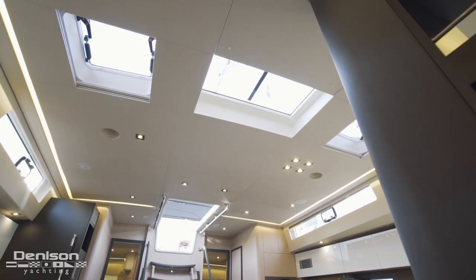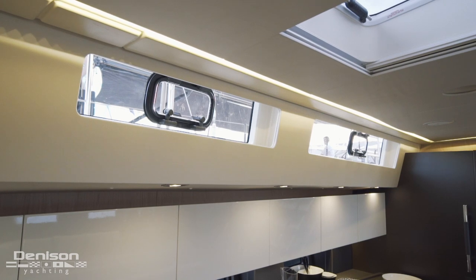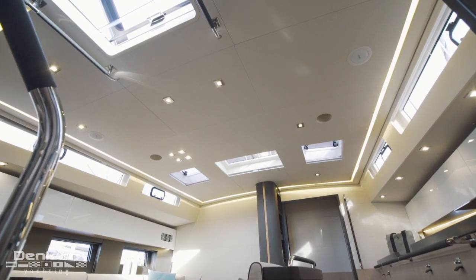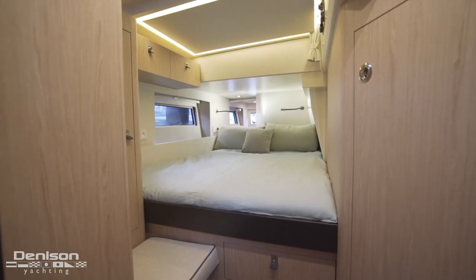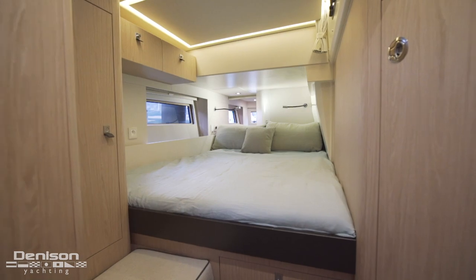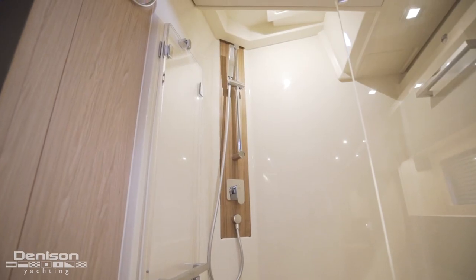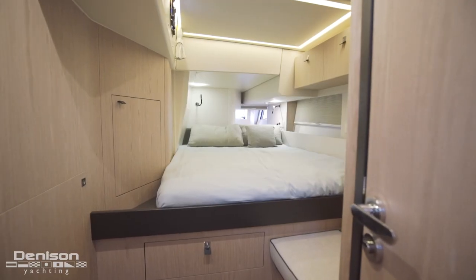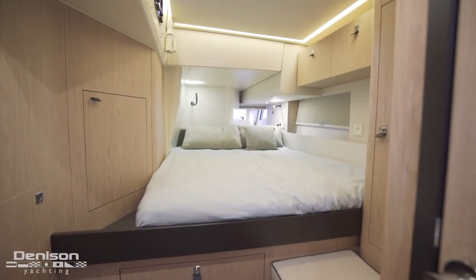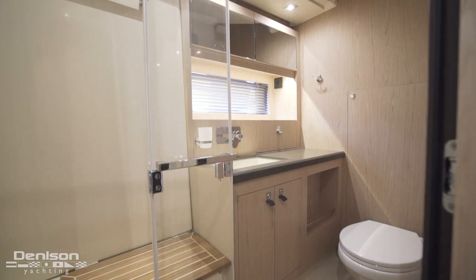Overhead, you'll notice we have plenty of light coming into the cabin. This is a combination of skylights, emergency hatches, and ventilation hatches. On the starboard aft, there's a full queen-size berth. This cabin has its own ensuite head with enclosed shower. Heading over to the port aft cabin, you'll see another queen-size berth with plenty of lighting, including LED lights and a reading light in addition to the windows.